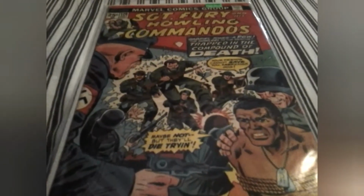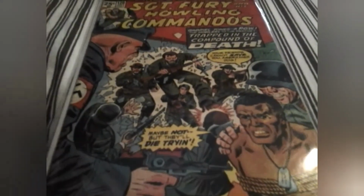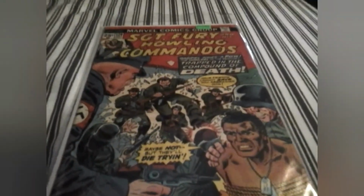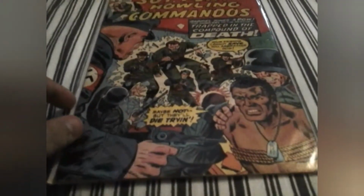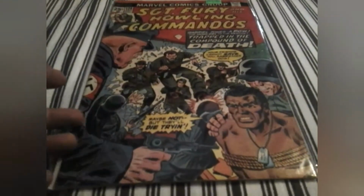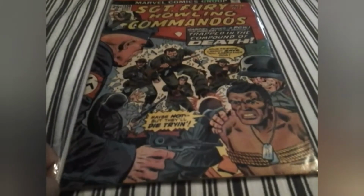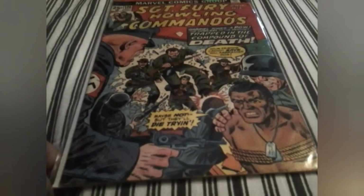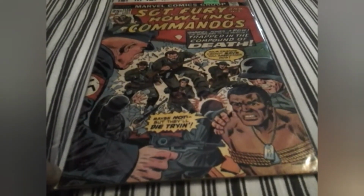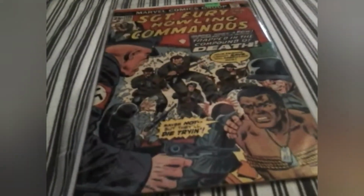So this is our second last comic book, Sergeant Fury number 120. This time, Sergeant Fury and his Howling Commandos are sent into occupied France to get some information on a factory, on a missile that the Nazis are creating.